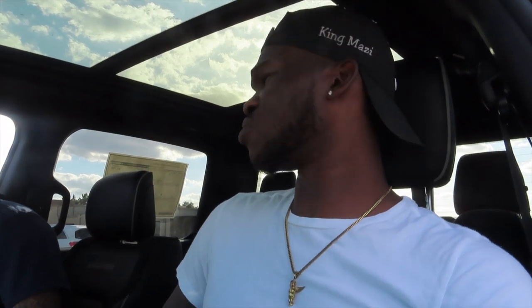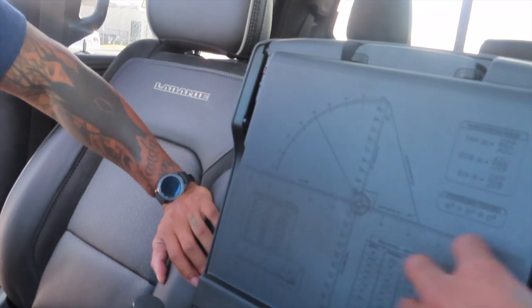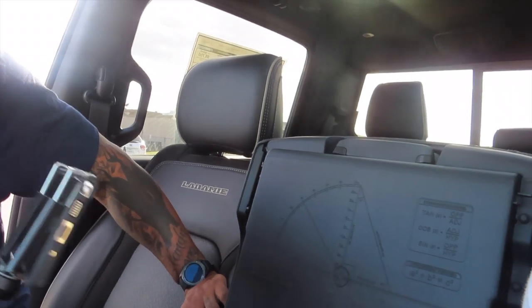Let's just say, just hypothetically, on your way to school, you gotta do a little math homework. You gotta do your homework at home. Yes, sir. And you need a ruler or anything. Get in your truck and find it. They got all the measurements you need, from your ruler to your degrees, everything, inches and centimeters. Let me get in close, man, just so y'all can see that we not lying. Fraction chart. Exactly.